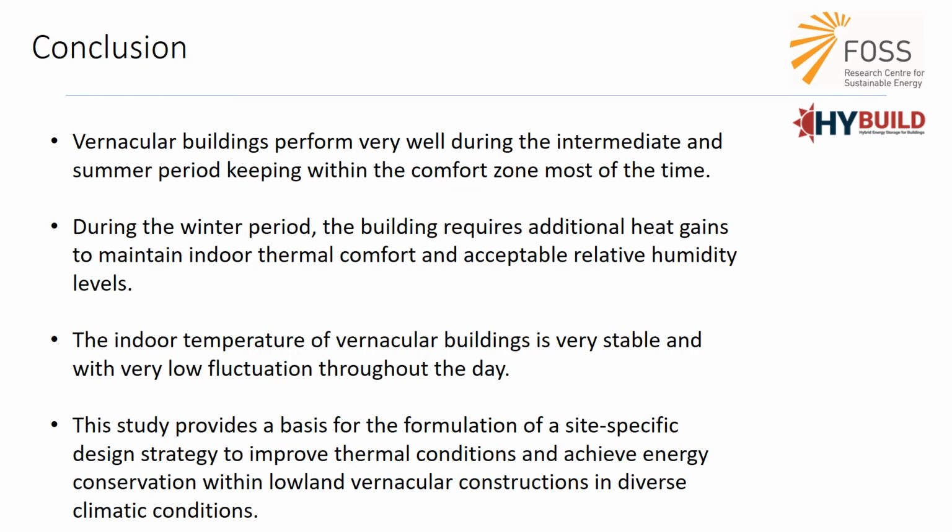So, to conclude, vernacular buildings perform very well during the intermediate and summer period, keeping within the comfort zone most of the time. During the winter period, the building requires additional heat gains to maintain indoor thermal comfort and acceptable relative humidity levels. The indoor temperature of vernacular buildings is very stable and with very low fluctuation throughout the day.